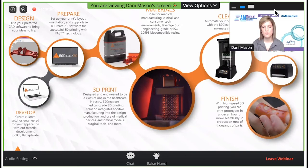When you finish printing, you can automate your post-processing in our B9 Clean unit, which allows you to wash parts right on the build table or loosen the part tray, and then cure your models in minutes in our B9 Model Cure. Overall, this allows you to go from print preparation through a part in hand in under an hour, which, as our panelists will touch on, speed is paramount in any phase of your design cycle. So you can have a high frequency of iterations and really develop a product that meets your customers' needs.